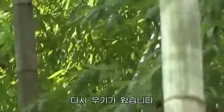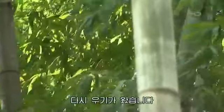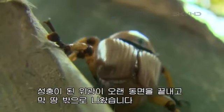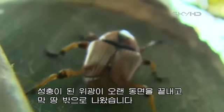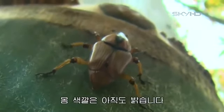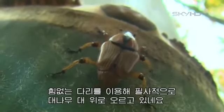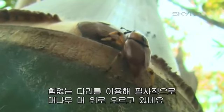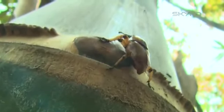The rainy season approaches again. Here is an adult Wenguan, which has just burrowed out of the ground after a long hibernation. Its pigmentation is still light. With weak legs, it is desperately trying to climb to safety up a bamboo shoot.